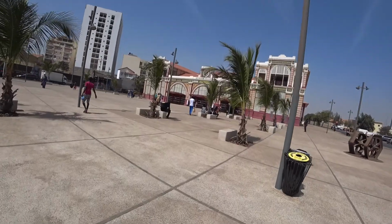I'm gonna go check out the train station they just built. They just built a high-speed train line. Go have a look at that. The Gare de Dakar, the beating heart of trains in Senegal. Look at that station.